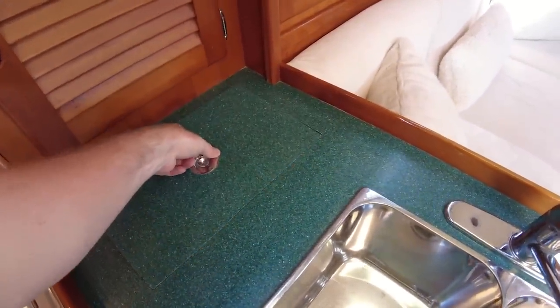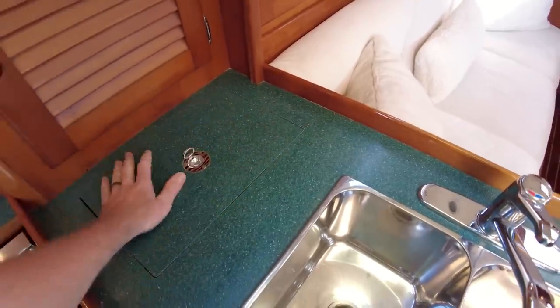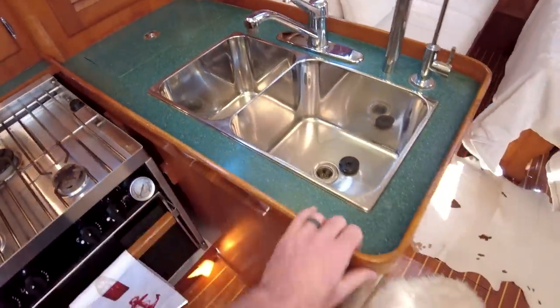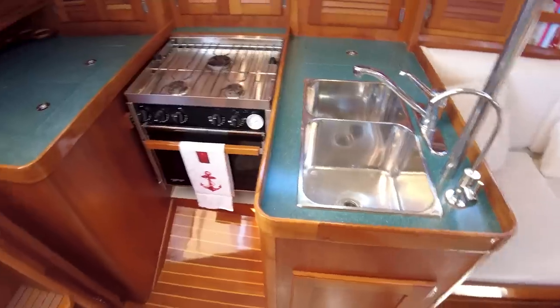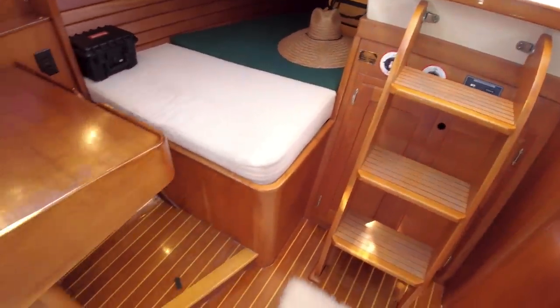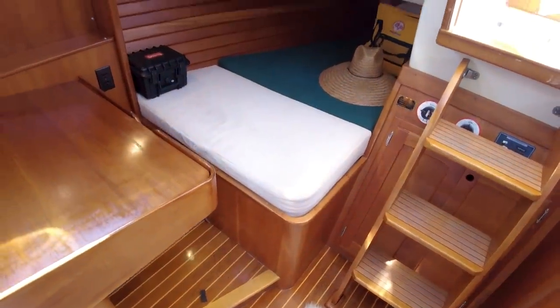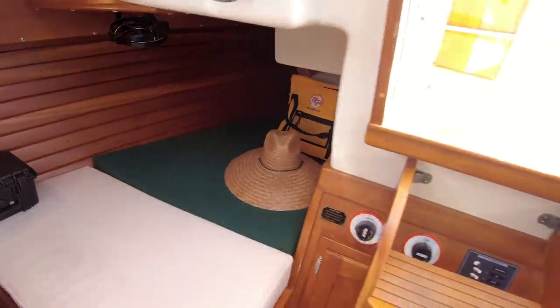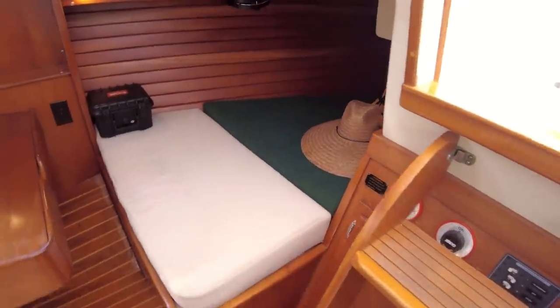Storage behind the counter. This is solid surface. It's a solid surface counter. Nice high fiddle. I like to see that. And then turning aft on the starboard side right here, there is a quarter berth. So a place for guests to sleep or to sleep while you're underway.